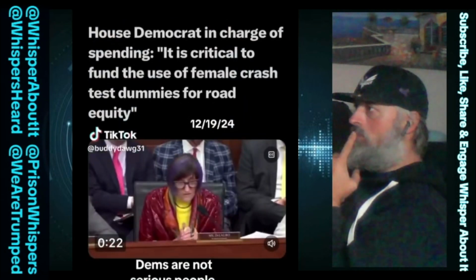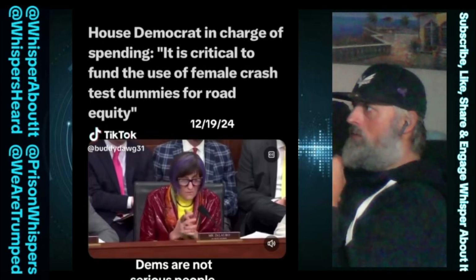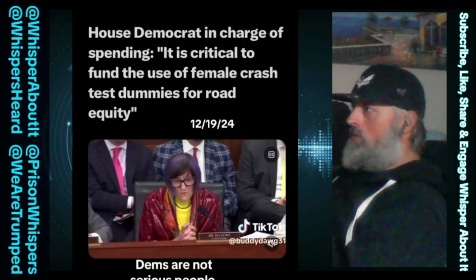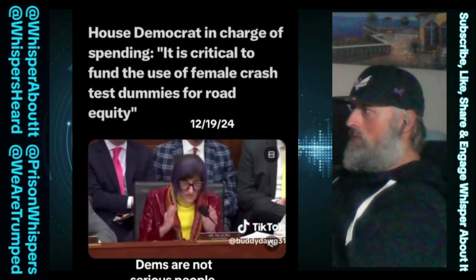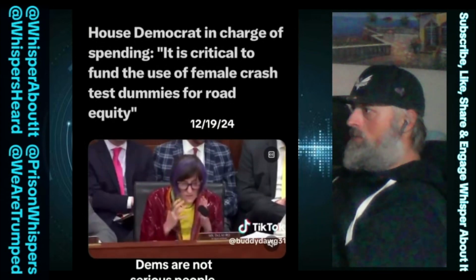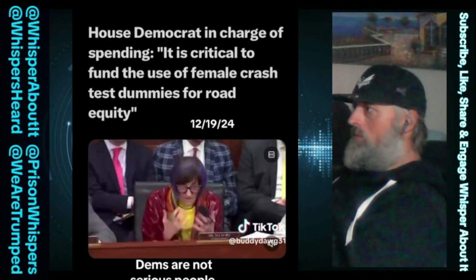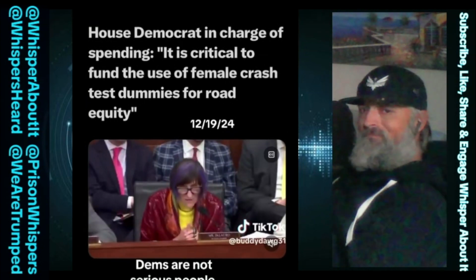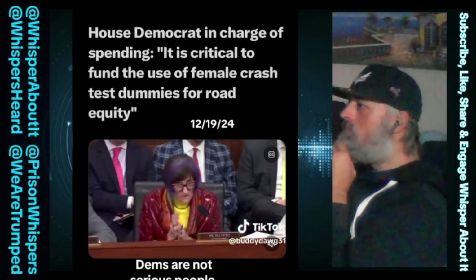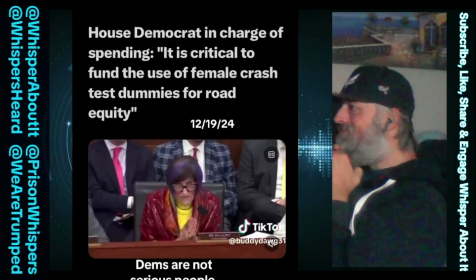Also plan to make important investments to address the roadway safety crisis, including the critical funding that would accelerate the development. And this is an area I've written to you about, of the use of female dummies in crash testing. This will start to fight the gender inequity among vehicle safety and crash victims. This budget also builds upon and helps act.